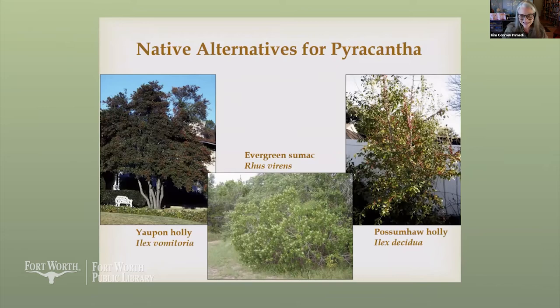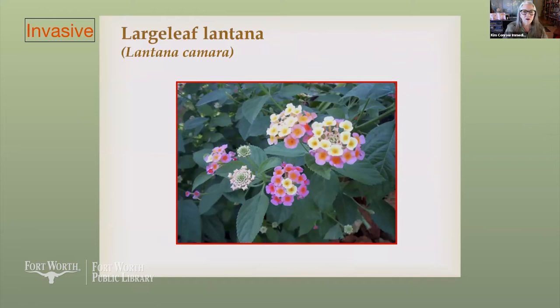And here's a problematic plant, the large leaf lantana or Lantana camara. This is from the Caribbean and from northern Venezuela. It's invasive in Texas and throughout the southeastern United States. Unfortunately, BONAP shows it as being native, so that's a problem. It's not. So you have to be careful about your sources. Usually BONAP is a very good source for what's invasive and not.